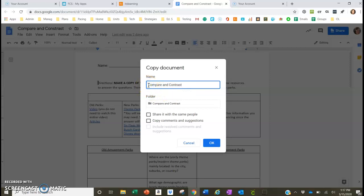So erase where it says copy of, and then say your name. All right, and then no, I'm not sure if you click share with the same people, because I don't know that it's shared with anyone. I wouldn't click that. I would share it with me in just a minute. All right, so you click OK.